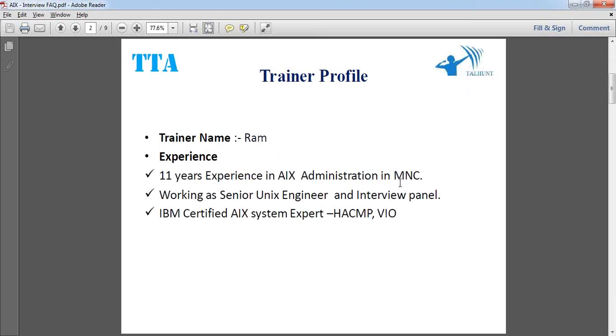And I am part of the tech panel. I am involved in hiring the laterals, and for the last 4 years I have been on the interview panel and taking interviews. Currently, there is a very huge opening for IBM AIX, and we are looking for some skilled resources, and we were finding a bit of trouble finding the IBM AIX guys. So this training is going to help you in those areas. TTA has asked me to take a small webinar so that the guys across can get an idea what an interviewer is looking at.